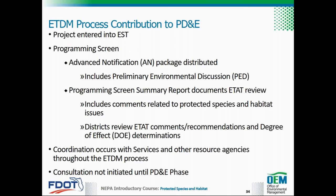During PD&E, FDOT uses resource agency comments and information included in the programming screen summary report to determine the project's involvement with protected or proposed species and designated critical habitat. The district should review ETAT comments for the wildlife and habitat issue in the programming screen summary report, as well as ETAT comments on other issues such as coastal and marine, wetlands and surface waters, and water quality and quantity. However, keep in mind that the associated degree of effect from the agencies is not an official finding.